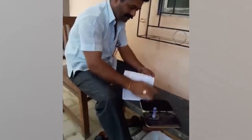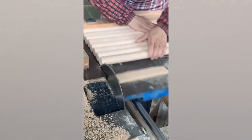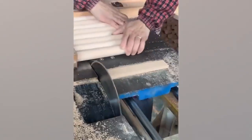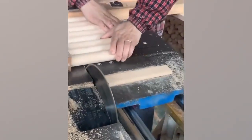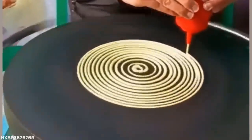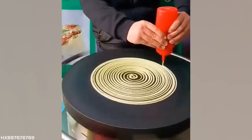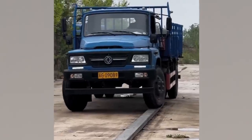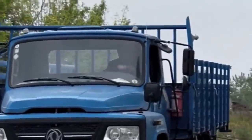This guy's fast stamping fingers are able to mark almost every paper in record time. Sure, he missed a few, but with that kind of speed, he's able to do hundreds in just seconds. With extreme precision, this worker sliced the same pieces of wood over and over again. This guy's either creating the fastest mosquito coil in the world, or this is a noodle-making method only the most skillful can master.